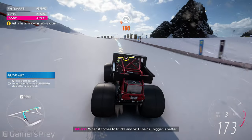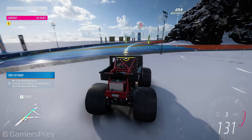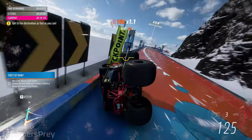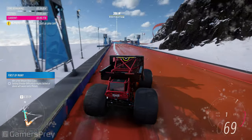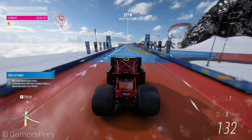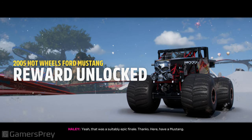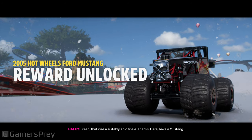Trucks and skill chains. Bigger is better. Yeah, that was a suitably epic finale. Thanks. Here, have a Mustang.